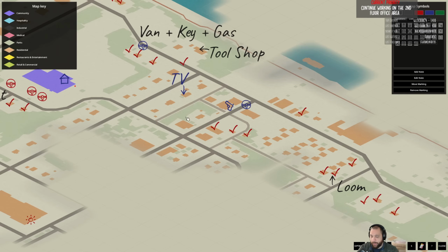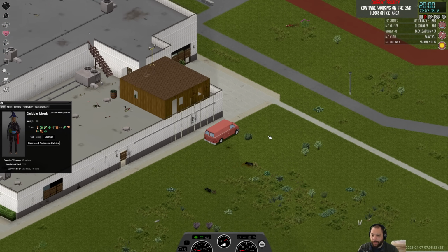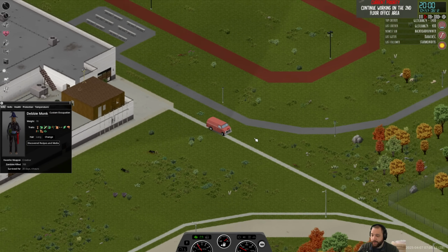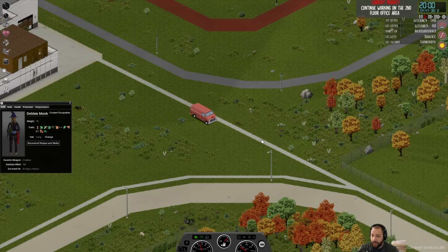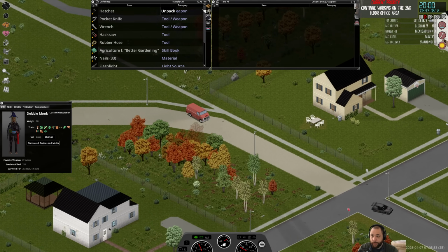So I believe this building's the post office. Yeah, to the asthmatic sounding van, exactly. This van is a hunk of junk. And that's the nicest thing I can say about it.